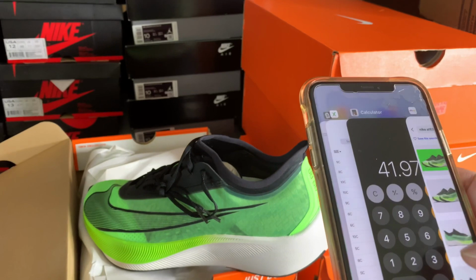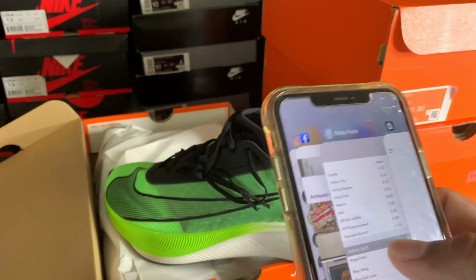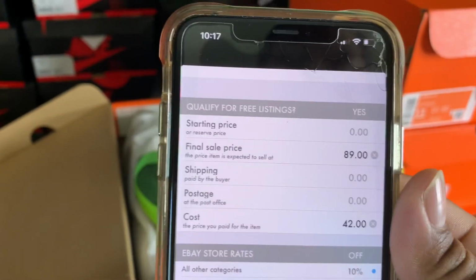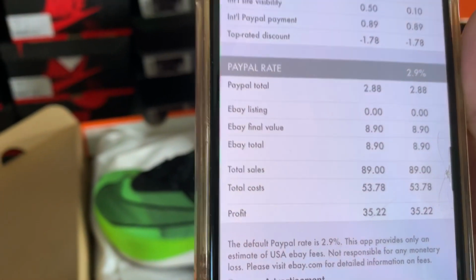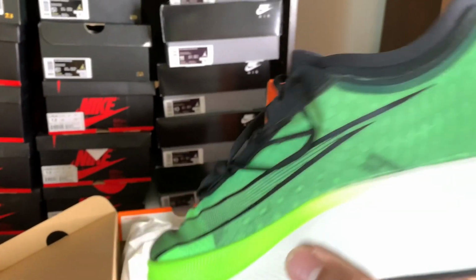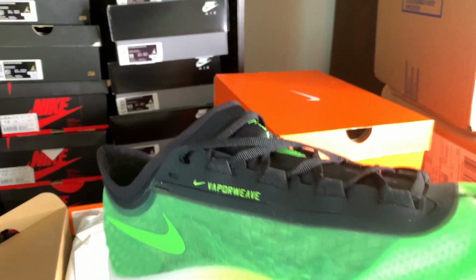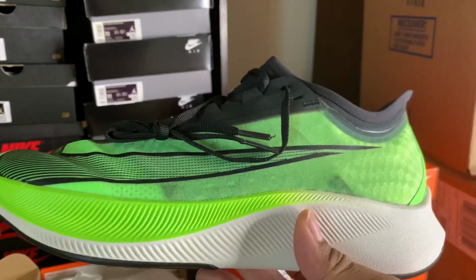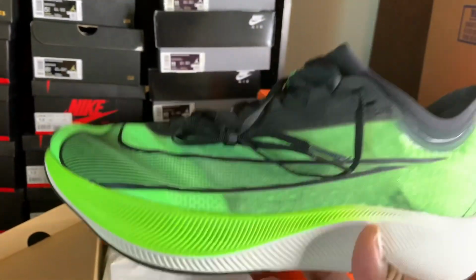Now if I wanted to sell it for 109, so that is $42, right? Okay, so based on my calculator, when I put in $42, or let's say 89, and the buyer pays for the shipping, that should be around $35 profit. So it's almost 80% return on investment for this one, especially since summer just got in, and with what's going on right now, not many athletes are in the gym, and because of this pandemic going on, athletes and other people are trying to be fit so that they could fight back the virus.